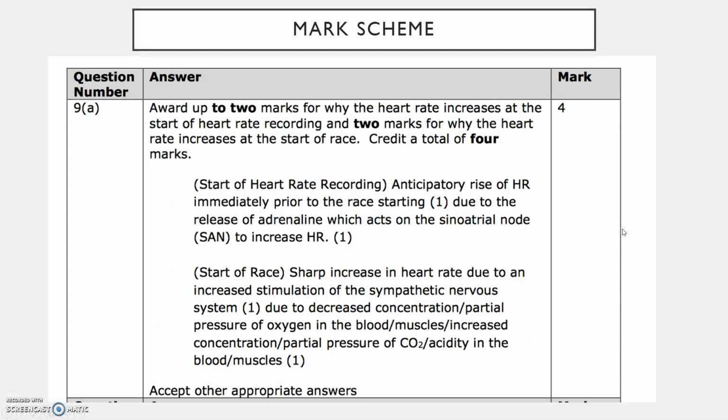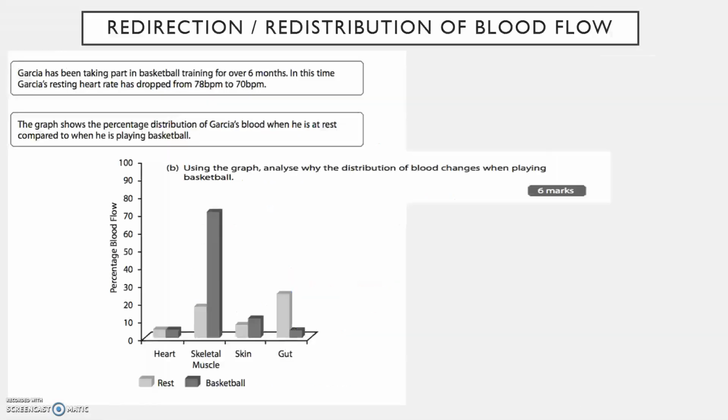Answer: anticipatory rise of heart rate immediately prior to the race. This could be due to adrenaline being released, which stimulates the sympathetic nervous system, increasing our heart rate. Fine. Next one is a sharp increase in heart rate due to an increase in carbon dioxide. If you've put that chemoreceptors detect an increase in carbon dioxide, which increases our heart rate even more, perfect. Absolutely brilliant. There's your answer for that one.